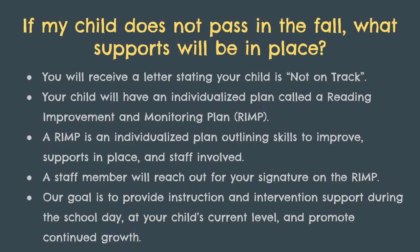If your child is identified as not being on track, they will have an individualized plan called a Reading Improvement and Monitoring Plan. For short, we call that a RIMP. A RIMP is an individualized plan outlining skills to improve, supports that will be in place, and the staff that will be involved in delivering those supports. A staff member will reach out to you for your signature on the RIMP, and our goal is to provide instruction and intervention support during the school day at your child's current level. And obviously the ultimate goal is to just promote that continued growth from whatever level they are at.